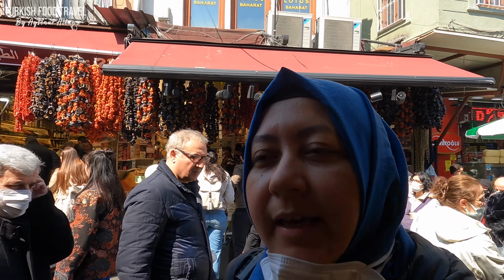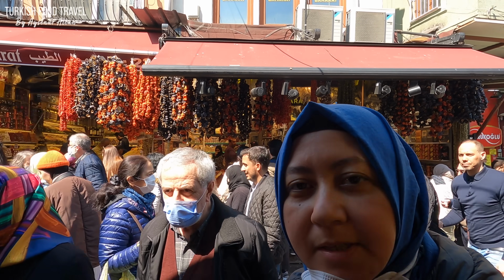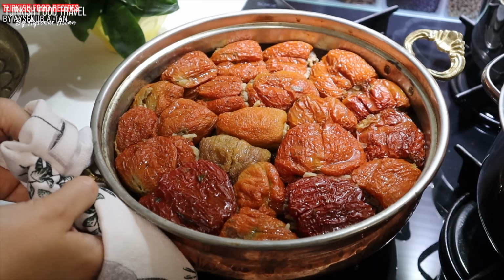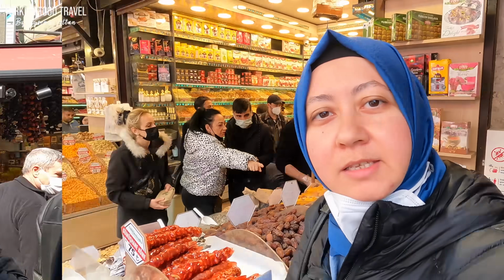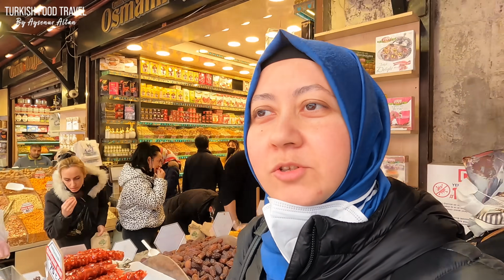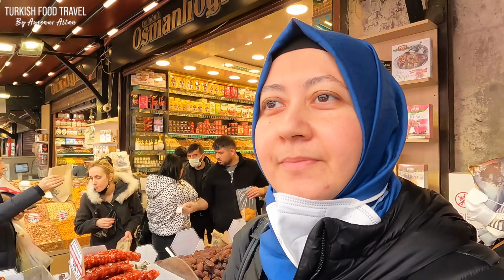These dried eggplants and peppers. It is for making stuffed peppers, dolma. I have the recipe, just check the links. It's very delicious and flavorful, especially when you make it with dried eggplants and peppers. These are called köme or sucuk, sweet sucuk. It has walnuts in it, dipped in syrup. I cannot talk because of him.